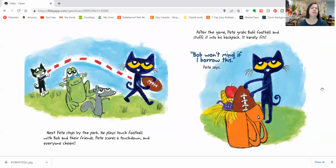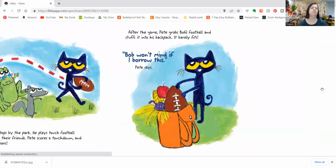Next, Pete stops by the park. He plays touch football with Bob and their friends. Pete scores a touchdown and everyone cheers. After the game, Pete grabs Bob's football and stuffs it in his backpack. It barely fits. "Bob won't mind if I borrow this," Pete says.